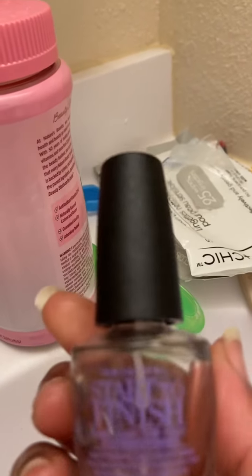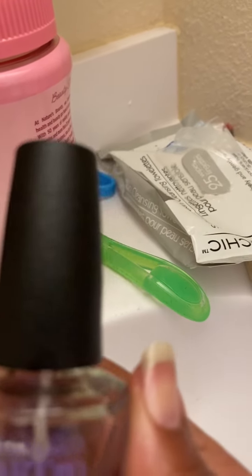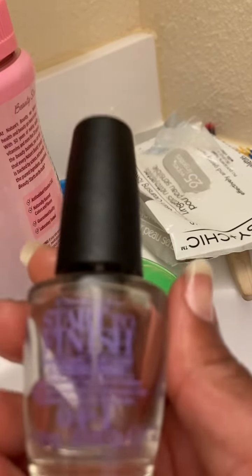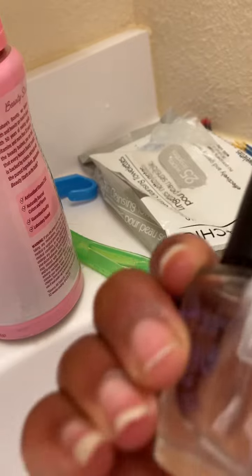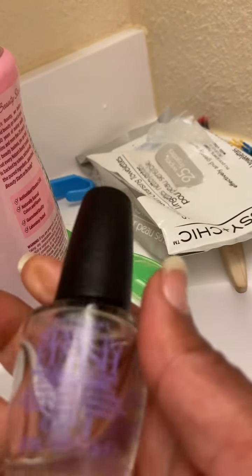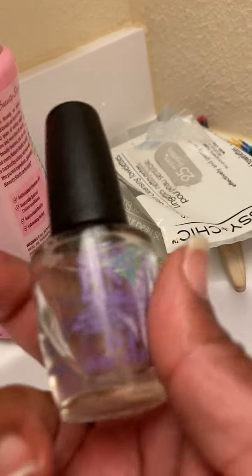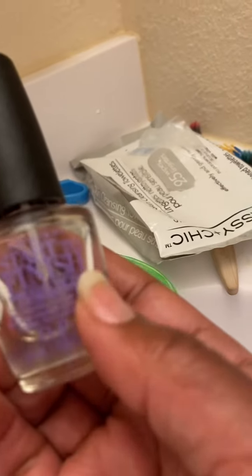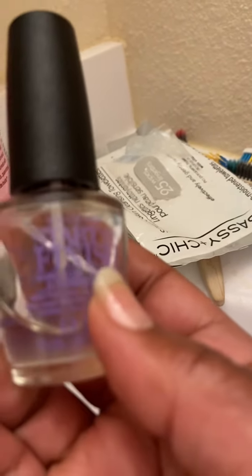If you wake up in the morning and you have already used your OPI nail polish, this is what you need. It is OPI Start to Finish, 3-in-1. This little bottle right here will help your nails grow, and I mean grow. They will come, you look at me and you go, wow, your nails are so long. I love this. This works really, really good. There are different kinds of nail products you can buy too, but if you're interested in having long nails, I would advise you to get this bottle.